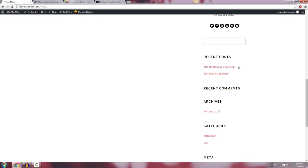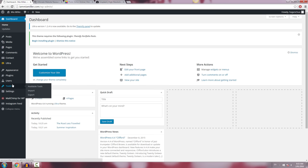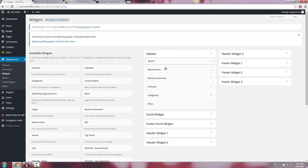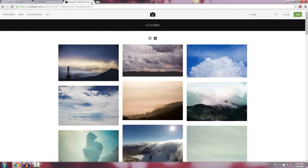And to edit the sidebar contents, we're going to go back to our dashboard. We're going to select appearance, just hover over appearance and go to widgets. Now, this is our sidebar. So basically, I'm going to open this up in a new tab. I'm going to close all these for the time being.